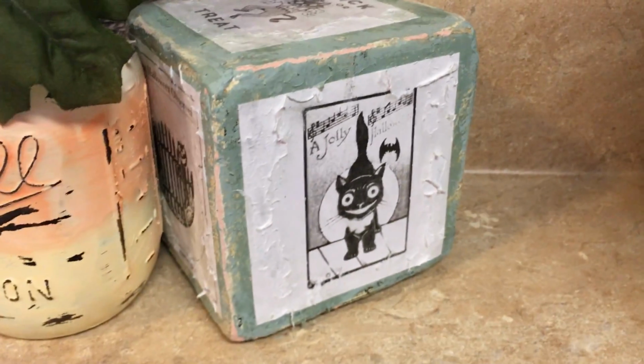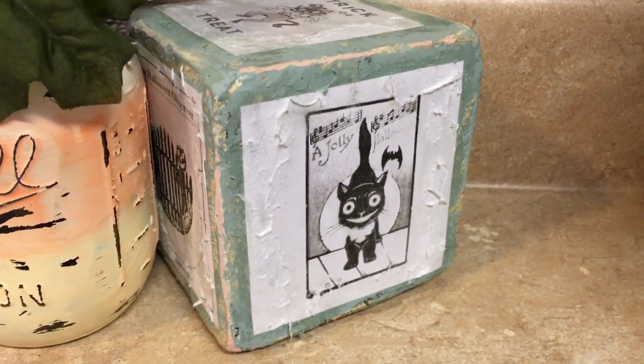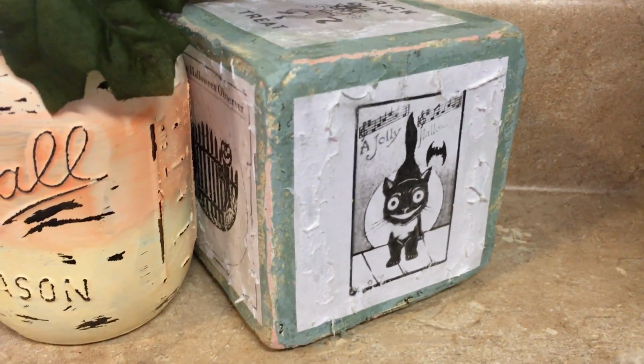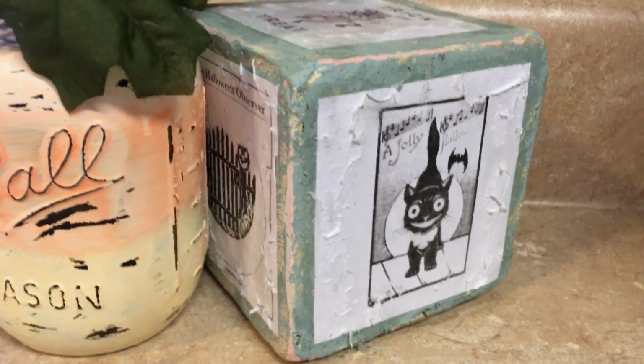And then over here, this is one of those cement blocks that people use for bookends. You can pick them up a lot of the time at Home Goods and stuff. And that's what we did. It had a Paris design on it, I think it was. So I just painted over it and obviously went at it with sandpaper.